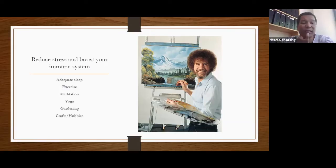Getting regular exercise will definitely help with your immune system. One of my clients sent me an article last week. I think there's a researcher somewhere in Virginia who's doing research about how cardiovascular exercise helps your body produce a particular compound that helps keep your lungs healthy. So that can be very important as we're working through this particular time we're living in.